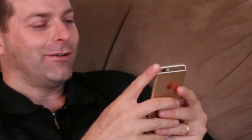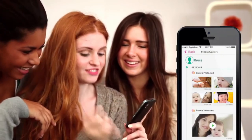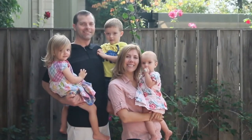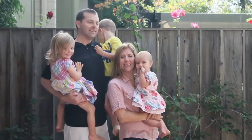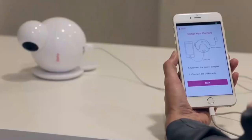Don't let your loved ones miss a special moment from your baby's life. Use the app to record a video and share it with your friends and family, or your boss, or your hairdresser. Thanks to our secure servers, backed by Amazon, your videos are safe with us and only available to the people you choose. 60 seconds is all you need to set up your iBaby monitor.